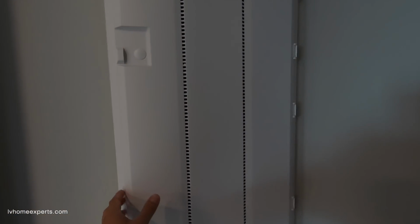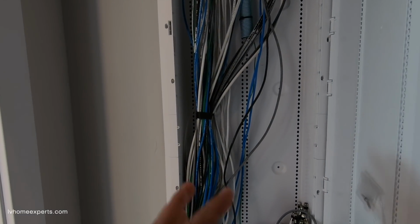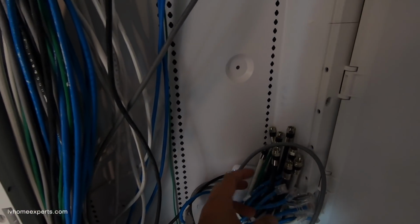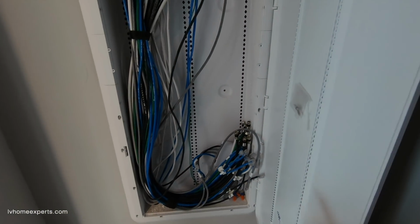48-inch on the smart panel box. Let's see what we got in the smart panel box. So if you buy any home resale or brand new home that's existing, you want to come here and see exactly what they have. So as you can see, they have Cat 6 pretty much in every single room, and also your coax for your cable as well.